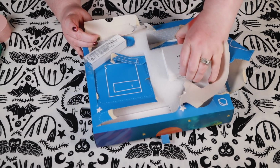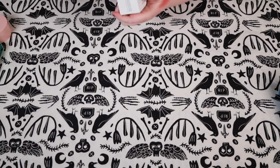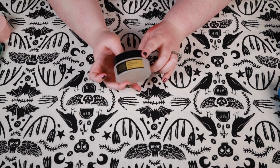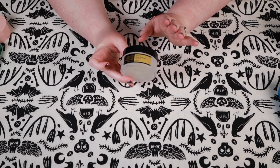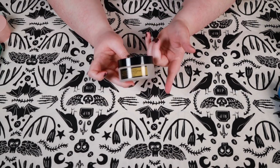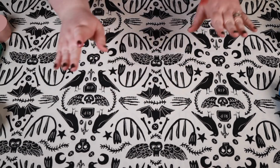Yay! I love Cosrx. Cosrx is amazing. And these are awesome. This is the Advanced Snail Hydrogel Eye Patches. I currently have one of these open, but honestly, I'm just kind of sad that it took me so long to really try Cosrx, because they make some awesome skincare products. And this one's just a really good eye gel. So if you're in the mood to find a new eye gel, something different, something very snail, look at this. All right, let me wash this off.